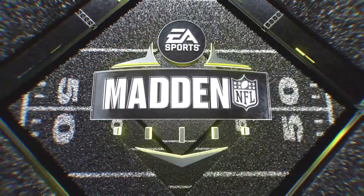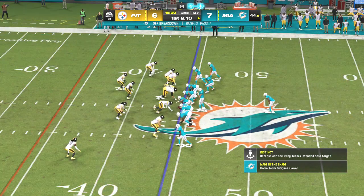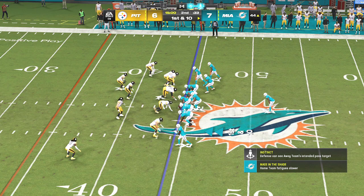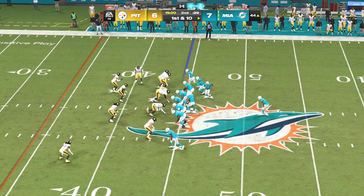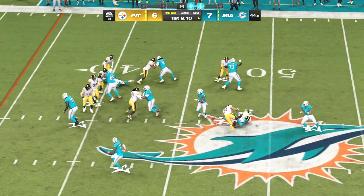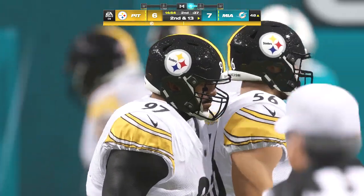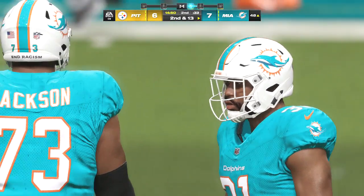After one, a 1-point game, 7-6. Second quarter from Miami. It's the Dolphins with the football as they've got it with a 1st and 10. And that play going absolutely nowhere as he's belted before he could get out of the backfield. Cameron Hayward getting upfield to make the stop.